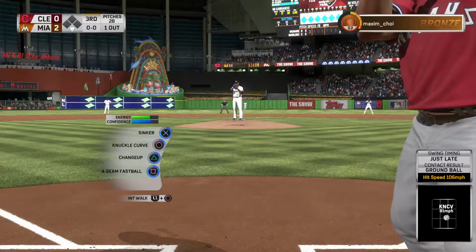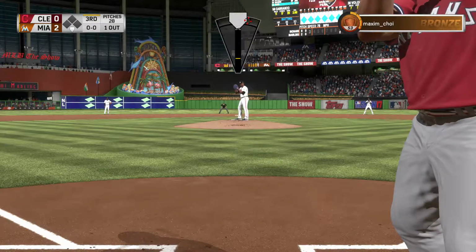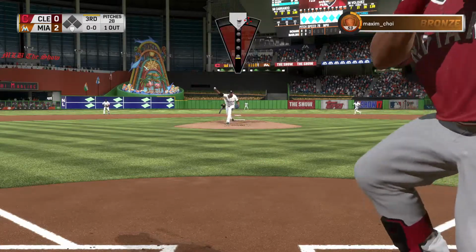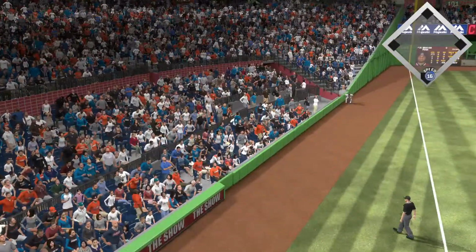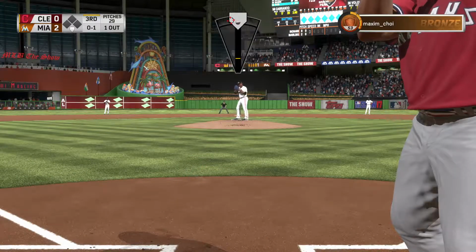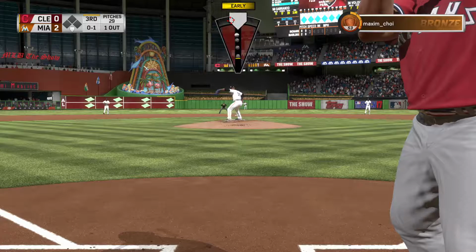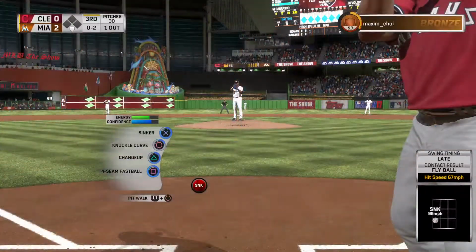Now batting, at the plate, catcher Brian Pena. Into the windup and the pitch. And this ball's going to find the seats down the left field line. Foul, strike one. Into the windup. Here comes the 0-1. Another one fouled off, and he's quickly behind 0-2.